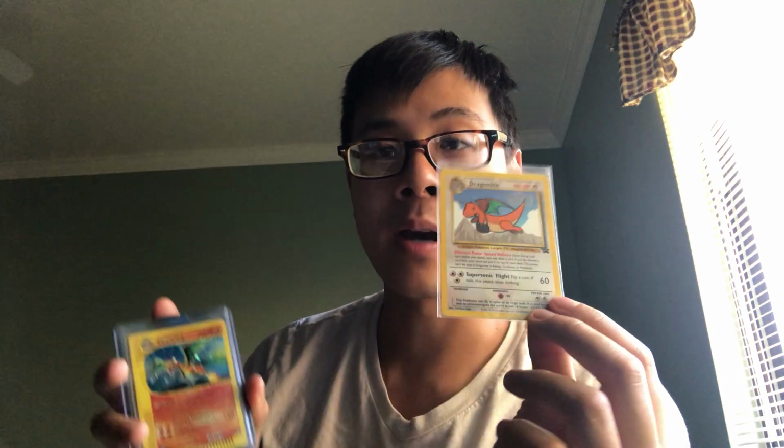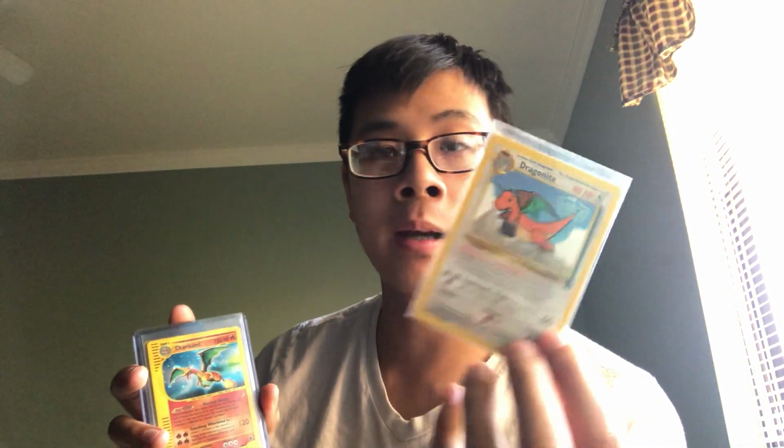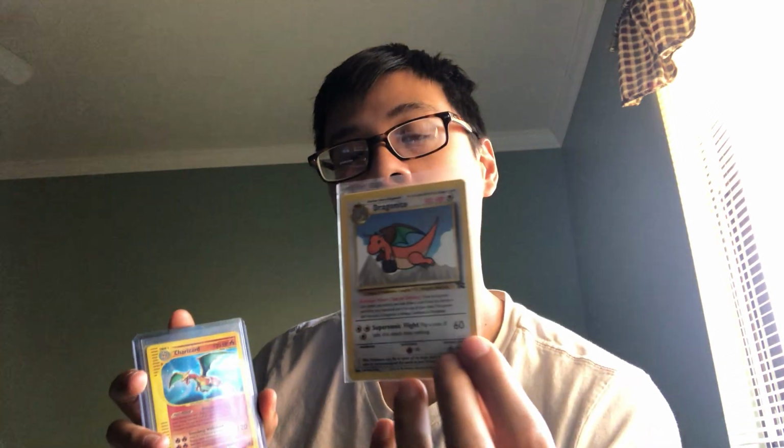Here's one of my favorite Dragonites of all time, the Satchel version. Again, very nostalgic from the movie. It was a movie promo. Condition, not so good. As you can tell, I'm making compromises here, and that's what you have to do when you have a limited budget. You have to make a choice. Do you want to buy one card with pristine condition and use up all your budget, or maybe more and overextend, or do you want to kind of go back?